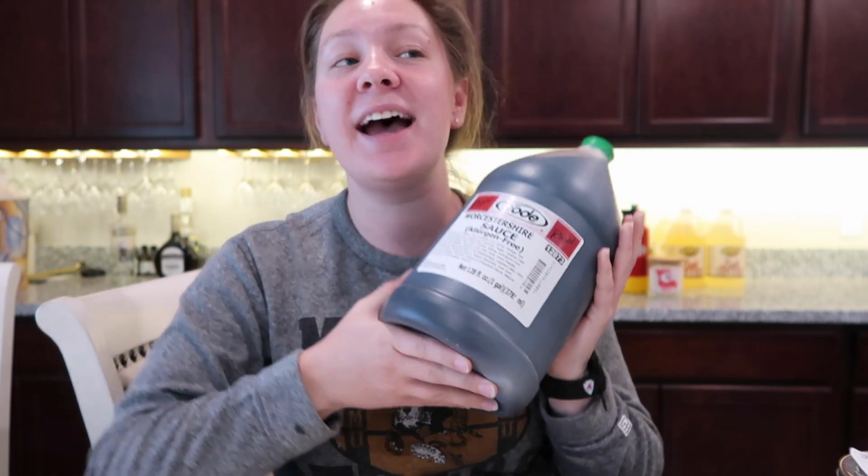I say a lot of words really funny because I can't pronounce them correctly. So I call this Worcestershire sauce, and I know that that's wrong, but I don't care because it's fun to say it that way. So this is what we got, because we can refill the small bottle that we keep in the fridge from this, and it's fine.